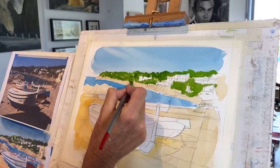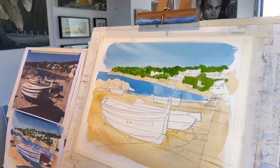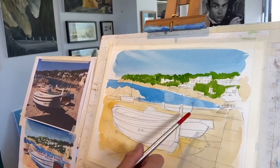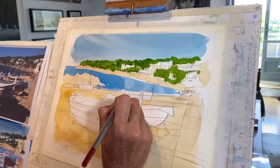Perfect. So there we go. While that's wet, is there any more green anywhere? There's a little bit of boat green, and perhaps I could put a green boat in. Why not? I'm going to have that one as a bit of a green one. Let's put some green in there.